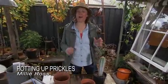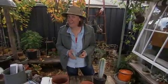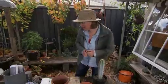Cactus are back. And for very good reason. They are beautiful, architectural, tough as old boots plants. They're good in almost every garden, but they can be hard to handle and even harder to pot up. But I'm going to show you a couple of little tricks.